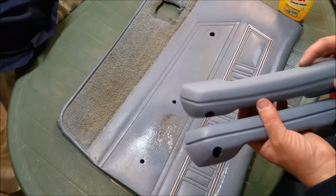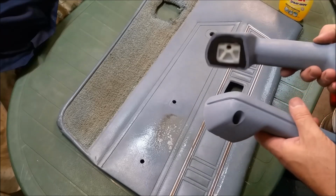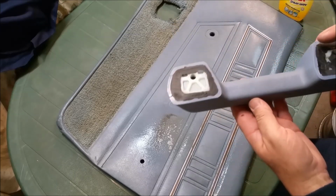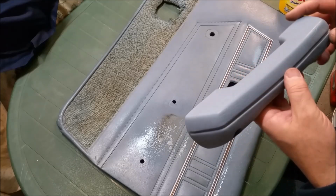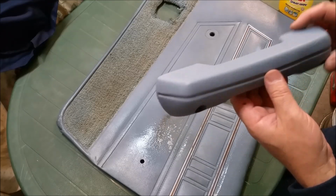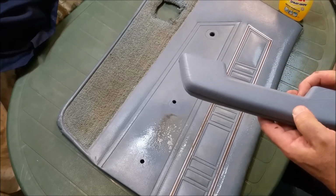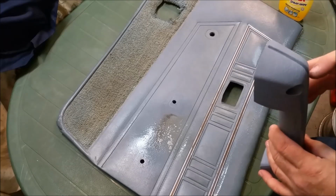These things, I mean, this is 1981, and these were also produced back to 1977. They used to use a lot of things in plastics back then, formaldehyde and stuff like this, and that's why a lot of old cars have an old car smell to them when they off-gas over the years. These are incredible. They're soft, but they're not damaged at all.